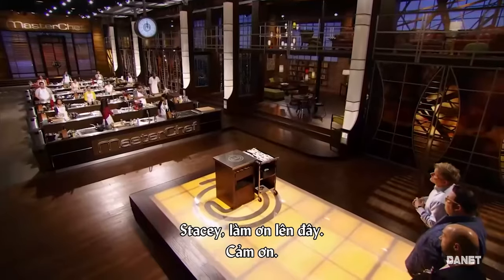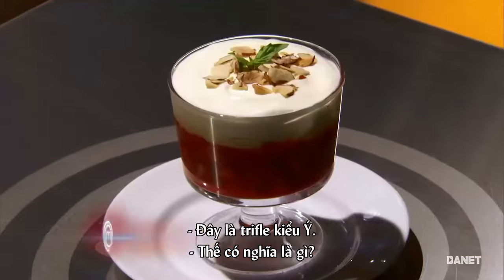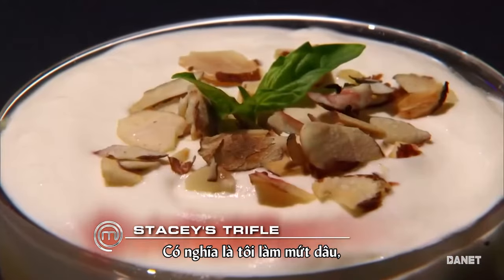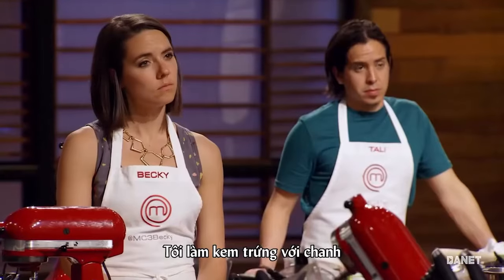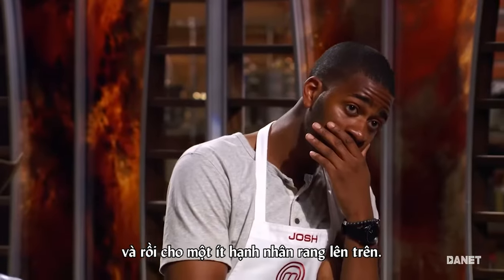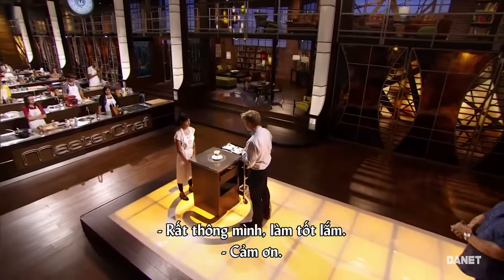Okay, next up, Stacey, let's go, please. Thank you. This is Italian trifle. What does that mean? That means that I made a strawberry preserve using a little bit of balsamic vinegar. You put balsamic vinegar in a trifle. I did. I made a lemon curd and folded in some mascarpone and then a little bit of toasted almond on the top. It's delicious. Thank you. Really good indeed. Smart, bold move, great job. Thank you. Well done.